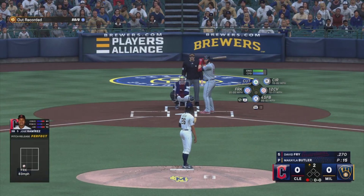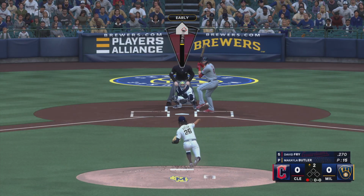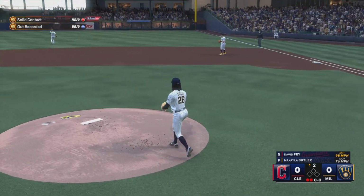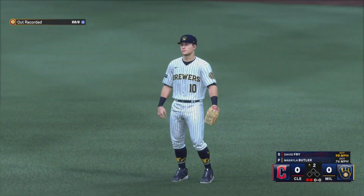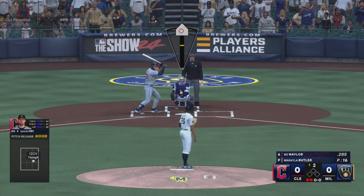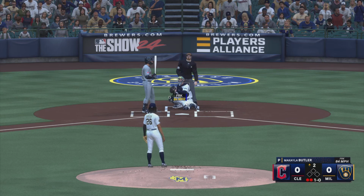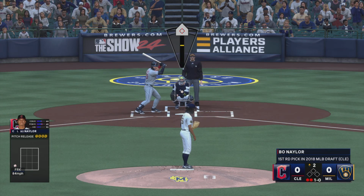So now here's the DH, David Fry. This has been a career year for him when it comes to driving in runs. No trouble here. Puts it away for the out. Two down. Bo Naylor at the plate now. And that's off the inside edge. And it's 1-0.